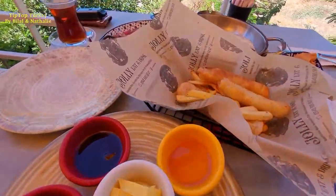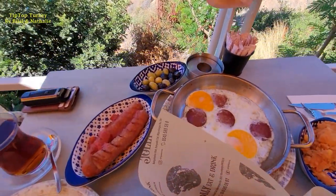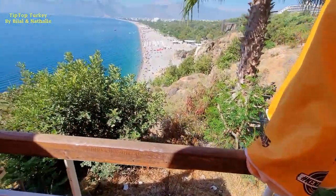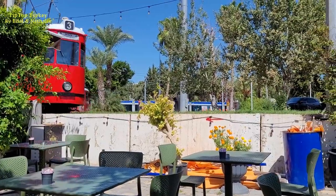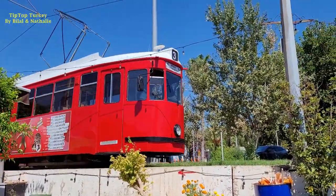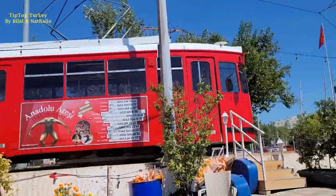The very good thing in this restaurant, it is reachable by many ways of transportation. You can either reach it by a taxi, but also you can reach it by bus or by tramway, which parks immediately in front of it.